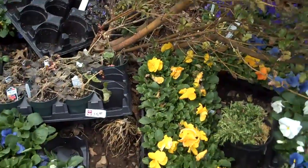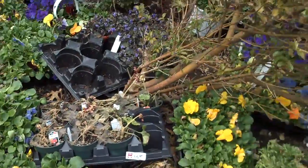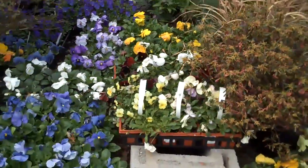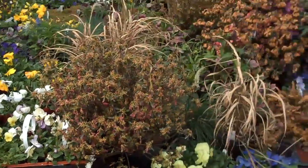And again, these plants are available for you to pick up. You can come in and take a look and hand pick if you want, or if you want them installed, we can come out and install them in your landscape and have a great looking landscape all throughout the season, even in the wintertime.